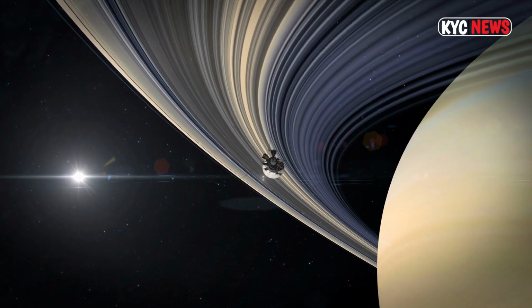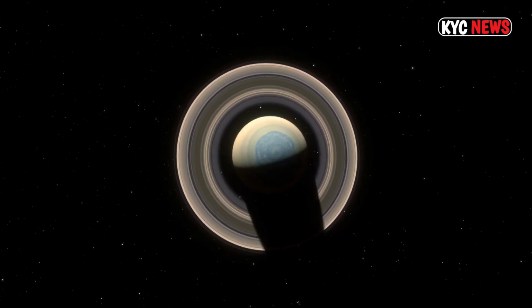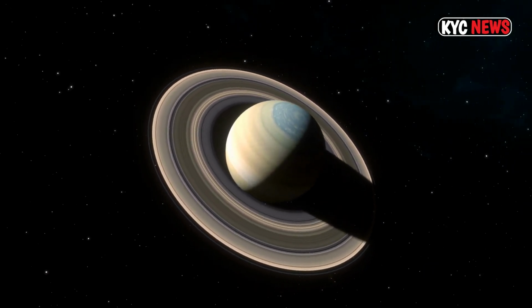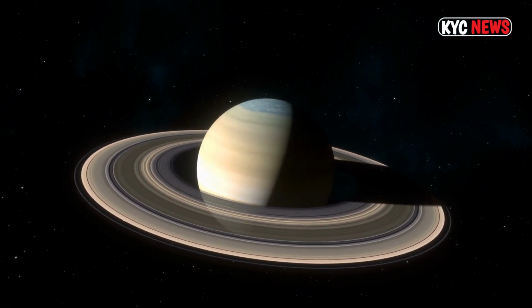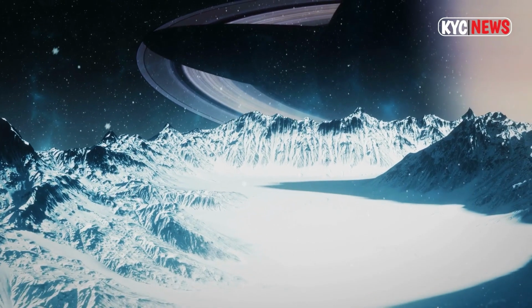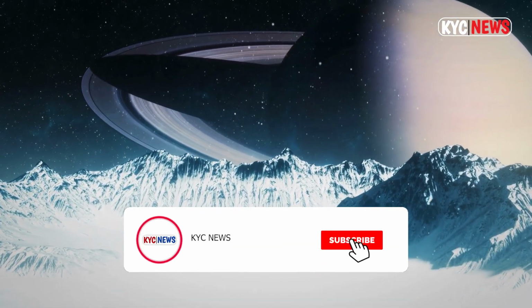Enceladus orbits Saturn once every 33 hours. The moon isn't as large as Arizona, but its surface shines like a frozen pond in the sun. At least 100 huge water jets erupt from the moon's south pole like lava from a volcano. Scientists believe these geyser-like phenomena contribute to one of Saturn's rings. Cassini sampled this ejected mixture from Enceladus' ocean.